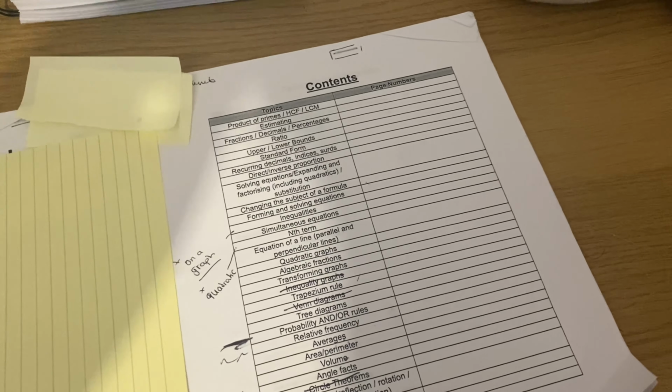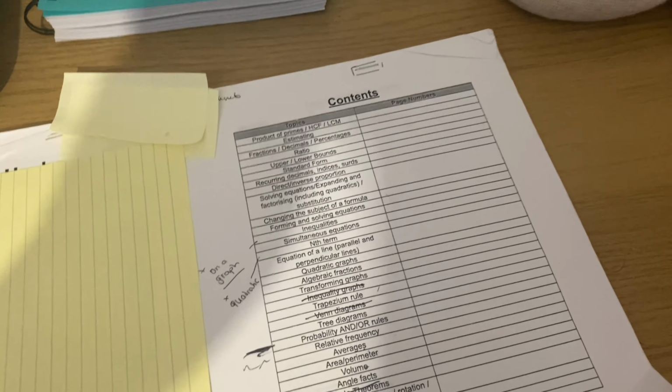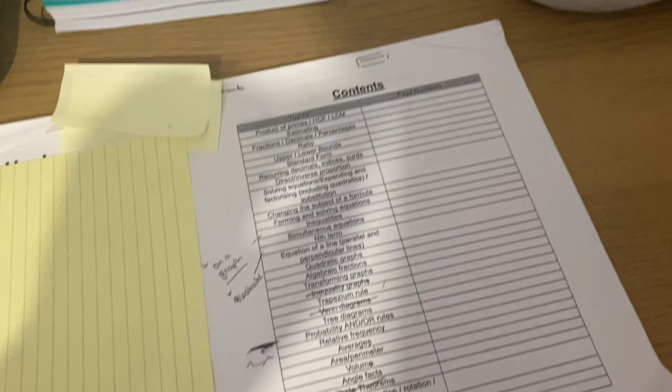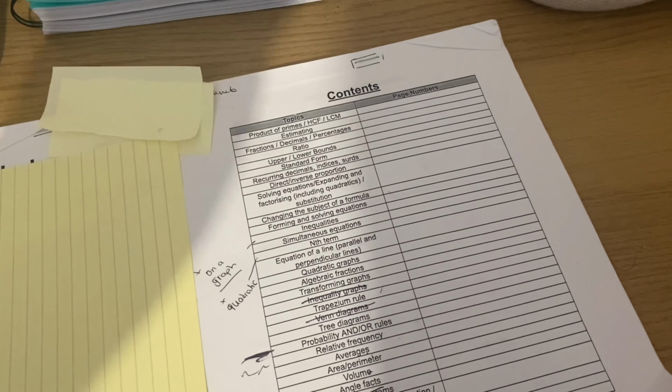I use a really good website that has grouped all the past papers by topic together. So I'm just going to go through and decide which ones I want to do. I'm going to stick to maybe 3 or 4, and I'm going to show you, like I said, on my iPad what website I use to get the past papers.